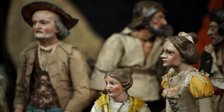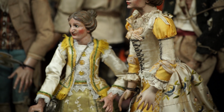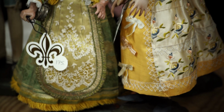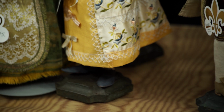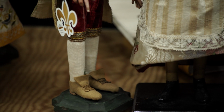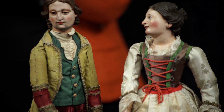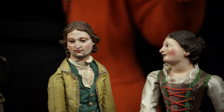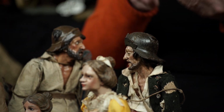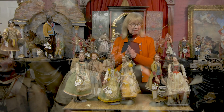Your first instinct when you see them is to think Bavarian, the early German dolls that were being made in the mid-17th, early 18th century. But they're not. These are very, very distinctive. Their faces are extraordinary. They're highly stylized. So we have dolls that are kind of a blend of the two traditions, the Bavarian carved wooden doll and the Neapolitan nativity doll. And from that came these wonderful dolls known as Genoese dolls.